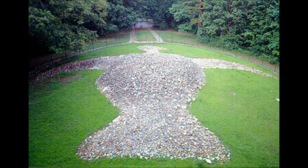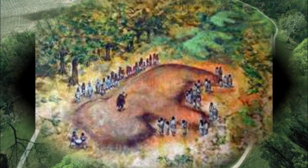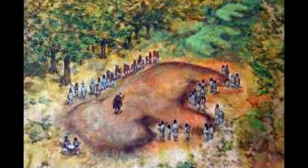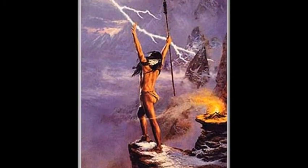The third type of mounds are effigy mounds. Effigy mounds are mounds that are in the shape of animals, symbols, religious, or human figures. These mounds may have served as territorial markers or enhanced sacred ceremonial ground where people met for major events.